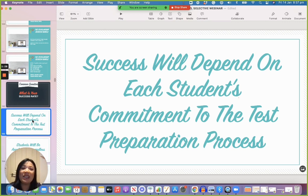But success will depend on each student's commitment to the test preparation process. If they're constantly making excuses as to why they're not completing the homework, and they're just not interested, they're dragging their feet, they're getting frustrated, then that student won't be successful. It doesn't matter how much you try, the child needs to want to do this in order to have that success. I would be very wary of the companies that say, we get 75% of our students in. It's absolutely impossible to do that. Just be very wary about what people say to you, because I could say anything and you would believe me, but I don't want to say that because it's not true.